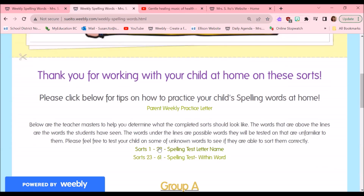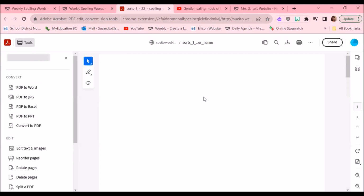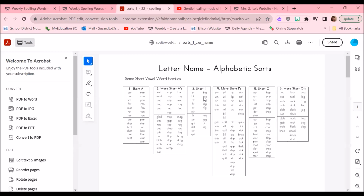It's right in the green where it says sorts 1 to 22, spelling test letter name. So if you click on that, it links you to the master copies. Now, if you look at these master copies, you can see that there's a bunch of words above a straight line down at the bottom here. So the very top words are the star words. They don't have stars on here, but that's the column that they need to be sorted into.